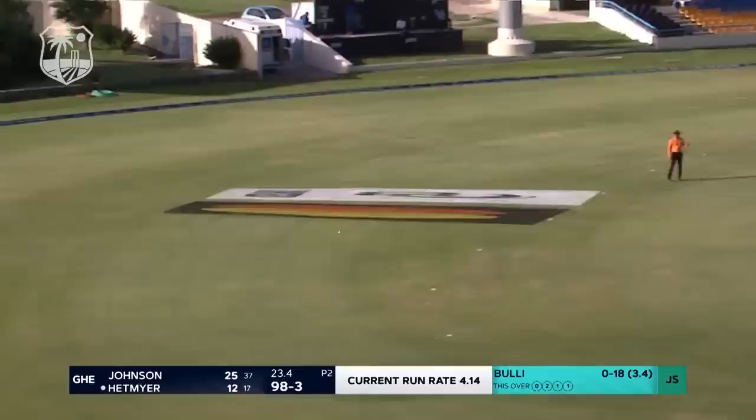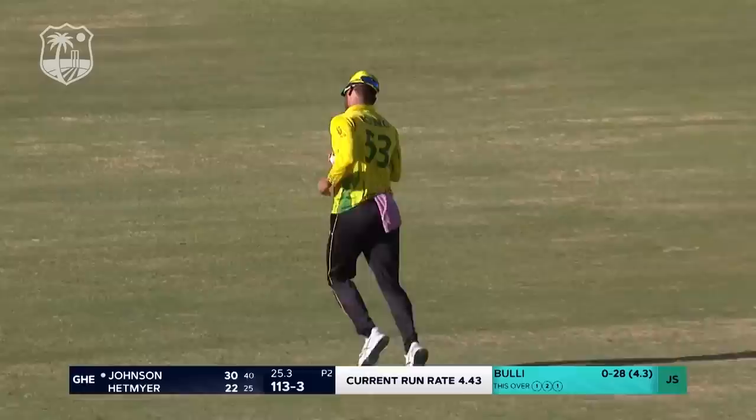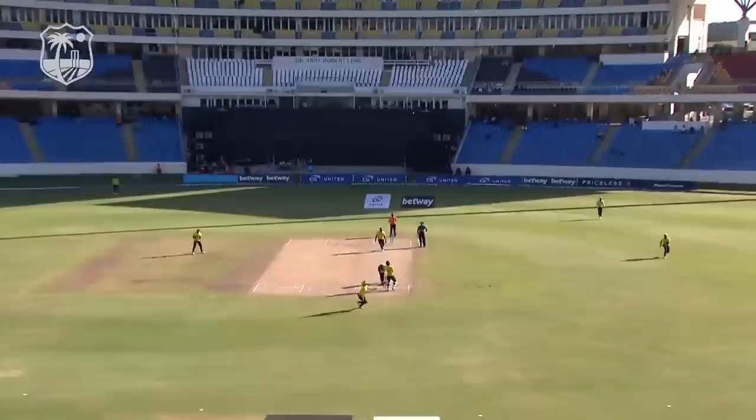Short. And he's got it in that cow corner region. And he'll get a boundary as well, Hetmeyer. It's gone straight up. And this time he will be taken by Brandon King. And every time a partnership has developed, the Scorpions have fought their way back. That is a big wicket to get, the captain.